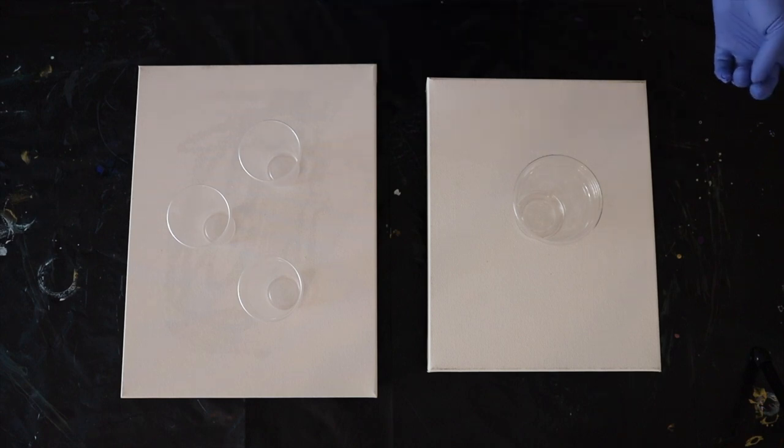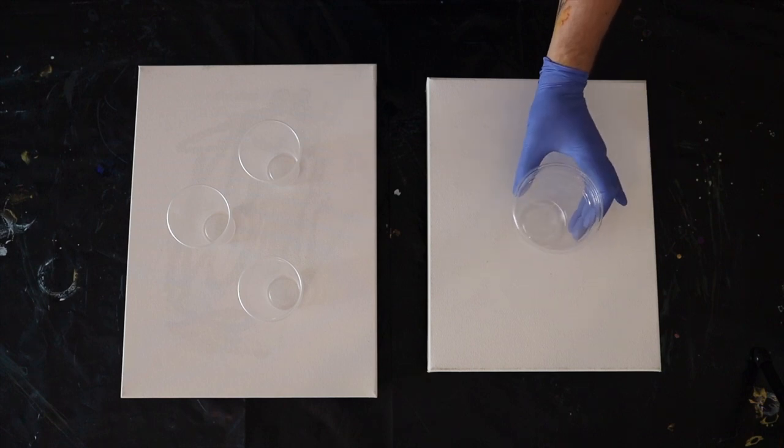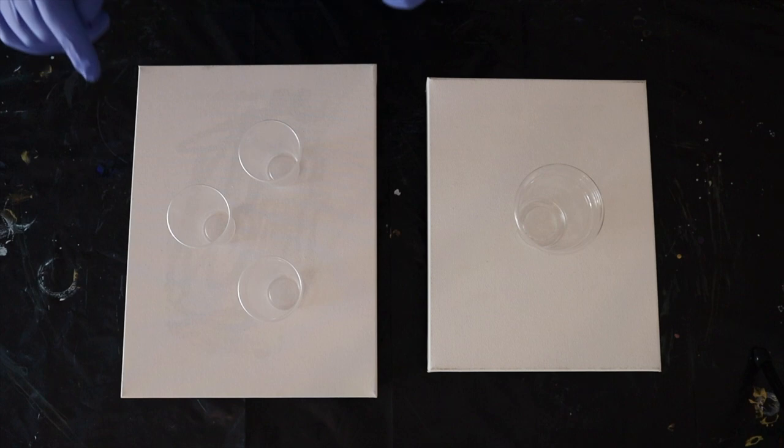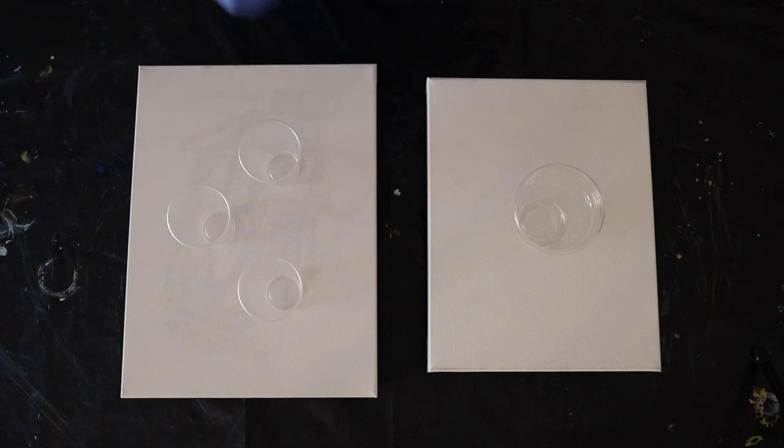I'm using exactly the same colors as the show pony. This is a 10 ounce cup that I'll be doing a straight pour. This is going to be layered. And then these are three cups here that are going to be dirty poured for the flip. All right, that is my plan.